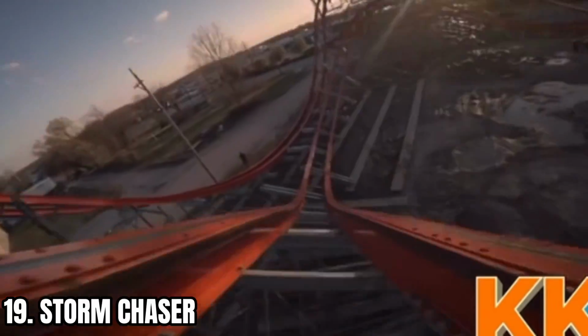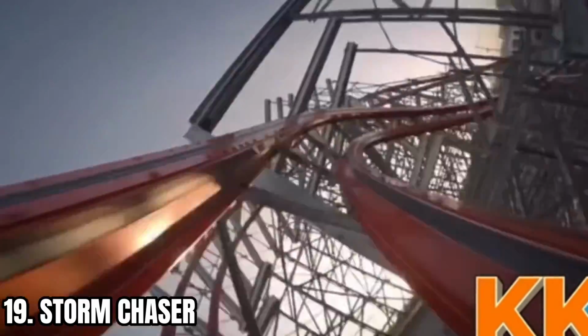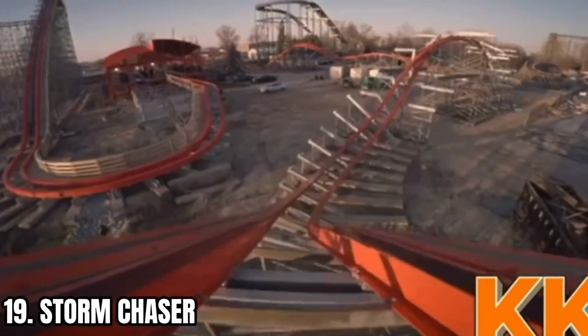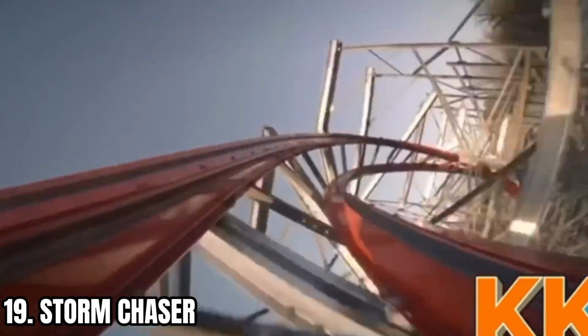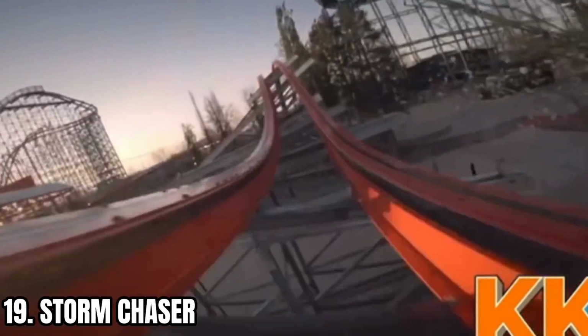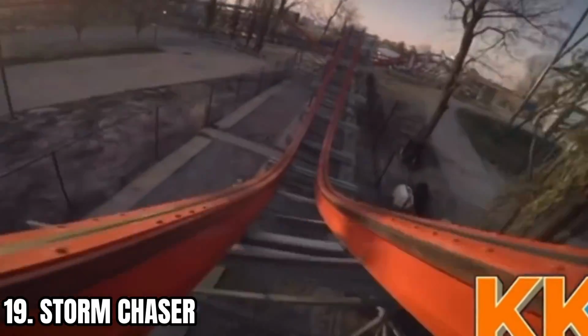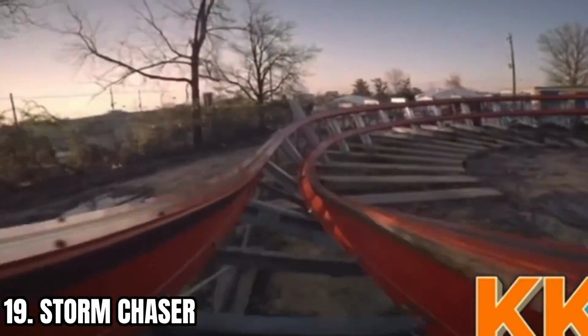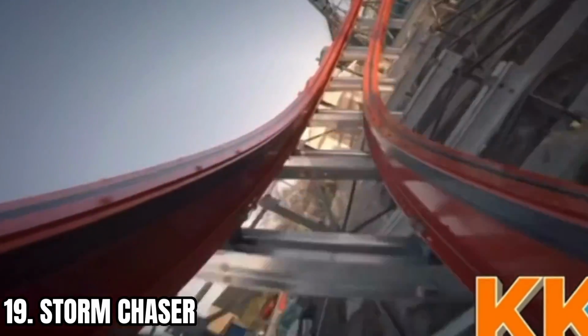I don't know, I guess the colors pop more with the natural wooden supports, but with the gray steel supports, it kind of looks off. If you've seen it, you kind of know what I'm talking about. But I really do like the red rails. I think they look great, and overall, this ride is a very solid coaster when it comes to colors, but all the other RMCs are much better in my opinion.